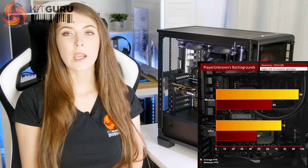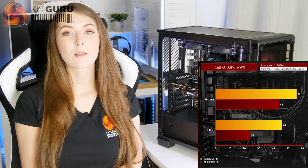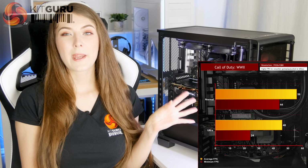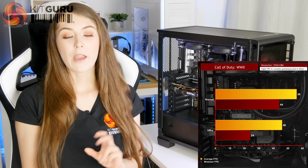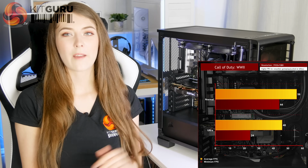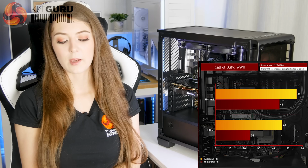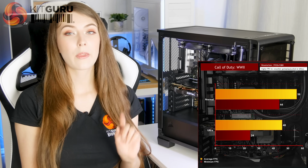On Call of Duty World War II, I've actually got a 60Hz monitor, so the FPS was locked at 60, but this PC actually managed to maintain 60 FPS the majority of the time on normal settings. If I ramp the settings up to Ultra, it struggled to keep the FPS around 60, and it did actually dip below 30 a few times. I'm suspicious though that the FPS drops might be more to do with the game than the PC itself.